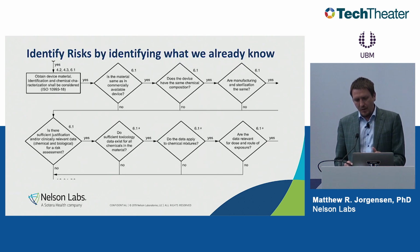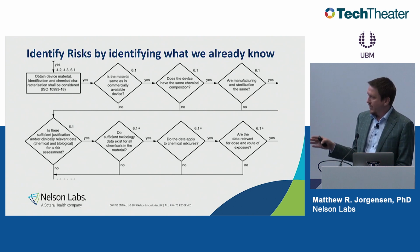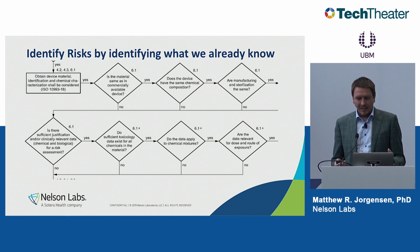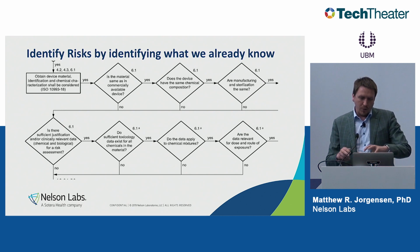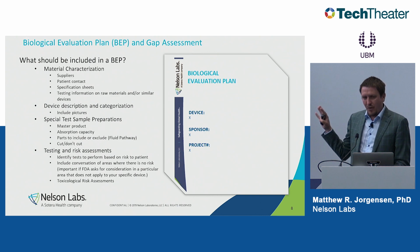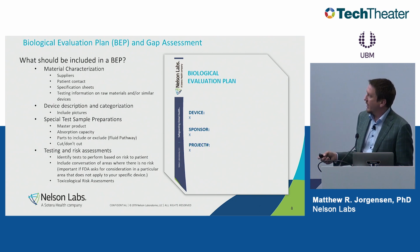So in this initial risk identification process, you can use things like the flow charts written in the document to help you identify risks. And I'm not going to go through this in detail, but if you take a look at the document and start to ask yourself some of these questions, like does the device have the same chemical composition as a predicate? If you can say yes to that, then you're already stepping closer and closer to having risks identified without needing to go down this testing path. So we go through this whole process asking ourselves these questions and identifying risks, and all of that comes into this biological evaluation plan. I just want to give kind of an overview of what should be in this type of a document if you're going to go through this yourself to comply to the new version of the standard.